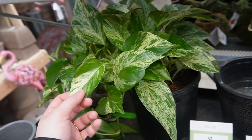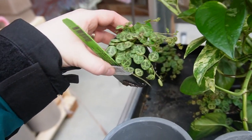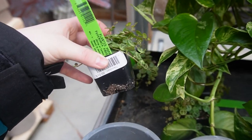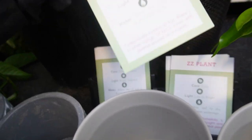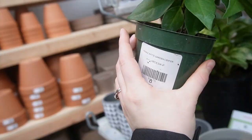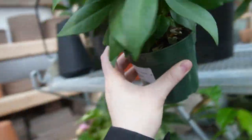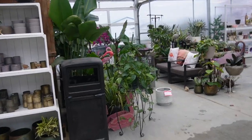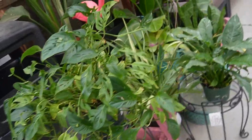We got a marble queen pothos. $10 for these really cute little string of turtles. Little instruction cards here. Ardisia, it's like a little mini tree. Okay, so they have plants over here, and last time I completely skipped this area, so let's take a look.